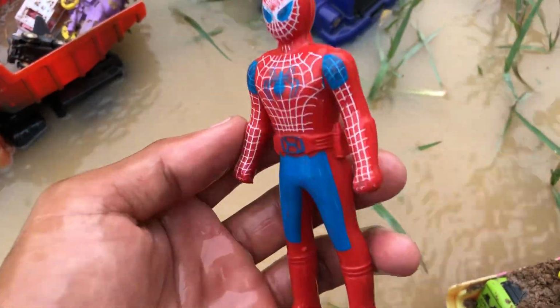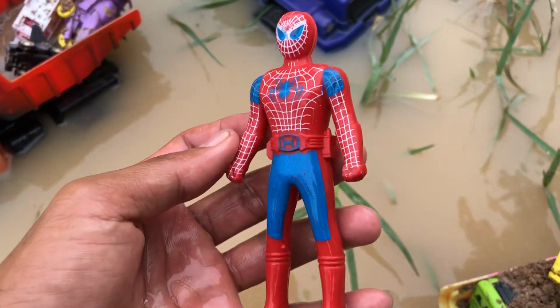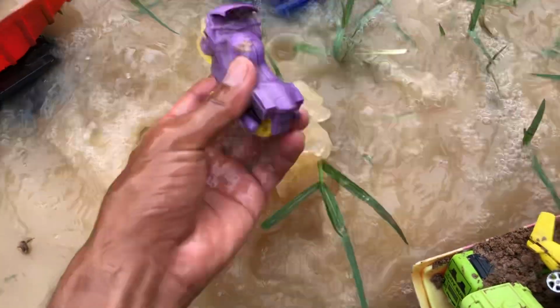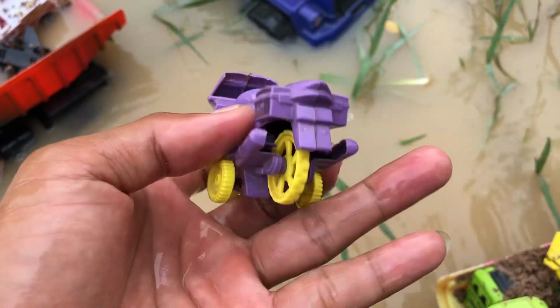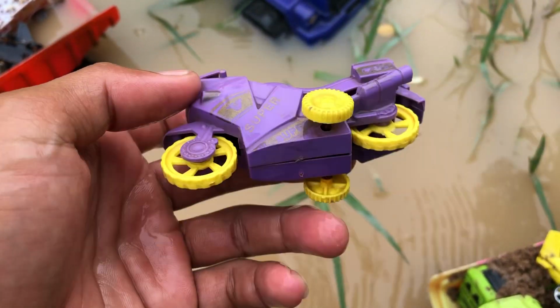Hero Spider-Man, red Spider-Man. Can you see this one? Hero Spider-Man, my favorite hero when I was a child. About this one, super motorbike. But this is super motorbike, they are 4 wheels.